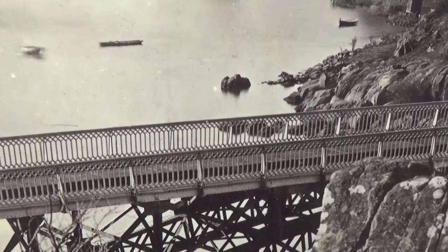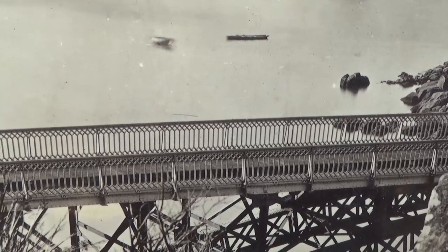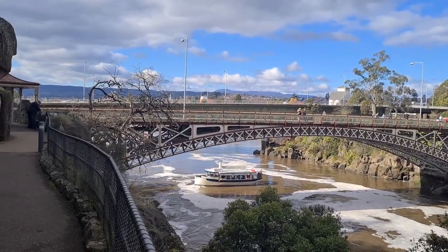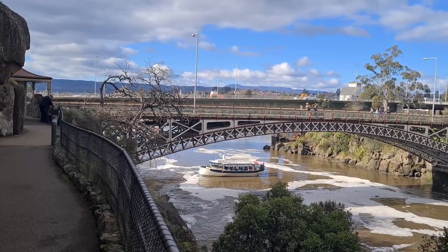King's Bridge, originally named South Esk Bridge, was completed in 1864 as a single-span structure. It was widened with a duplicate span in 1904 and renamed in honour of King Edward VII.